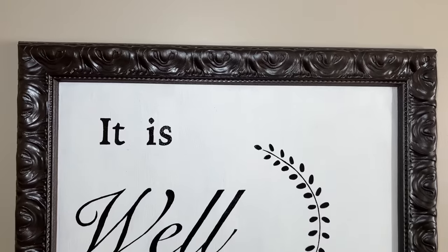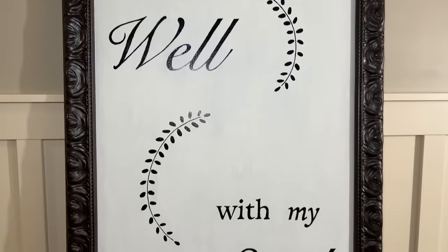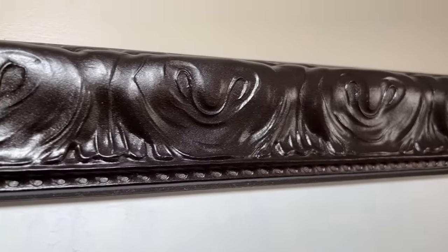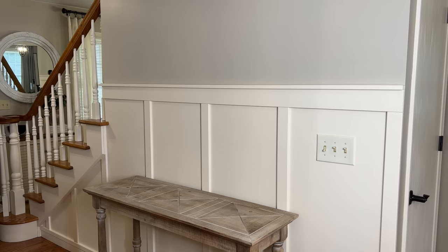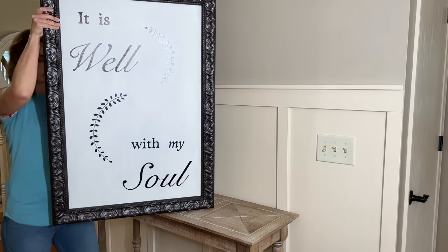DIY'd. It says it is well with my soul. I just stenciled that on to a prime surface, and I love the frame on that. And then I just gave that a fresh coat of bronze paint, and I think that is so pretty, and I'm just not yet ready to part with it. It was in our family room, so I'm just going to recirculate that piece into here in our entryway. So what I'm going to do is just set it here and prop it up, and because it's so large, it's going to add a lot of height.